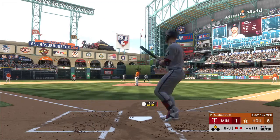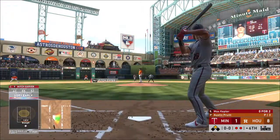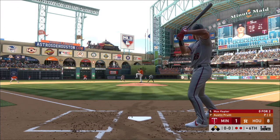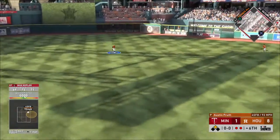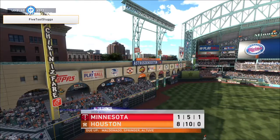Swing and a miss, and they'll dodge a major bullet that time. 2 away. Max Kepler the next to grab a bat. He struck out and flied out. 0 for 2 so far. Pulled toward right center field. On the move is Springer. He tracks it down, and that will end the inning.